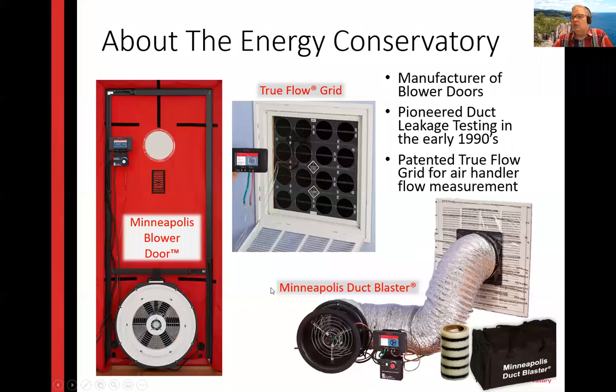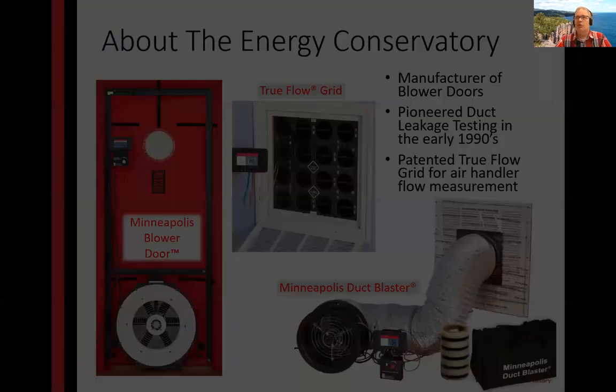This is used to measure system airflow, air handlers, and furnaces. And we were a pioneer of duct leakage measurement. Before the Minneapolis duct blaster, there was really no practical way to make a measurement of residential duct leakage. And this TrueFlow Grid is a patented air handler flow measurement device. So that's a little bit about the Energy Conservatory.